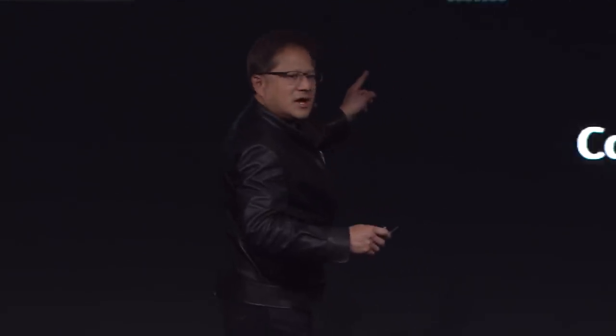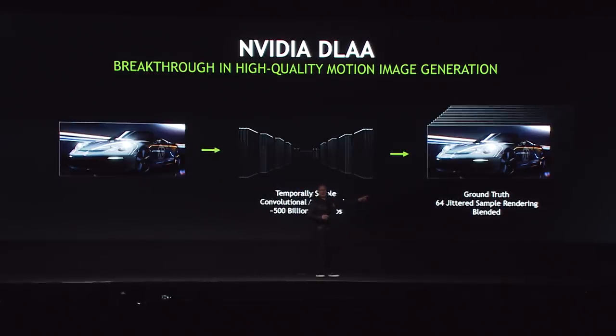After we're done training it, you'll give it an image, and it will automatically generate a much higher quality image. As a result, we could start with a lower resolution image, and the result is a higher quality than a higher resolution image. Really quite amazing. The power of deep learning. High quality motion image generation. We call it the NVIDIA DLAA, and that's what you saw in action. As a result, the combination of ray tracing, faster shading, and DLAA because of the tensor core, these three processors working together, Turing was able to accelerate the rendering time by a factor of 6.